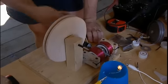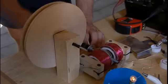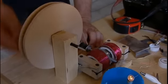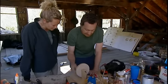And Jonathan's also made some tweaks. You have changed quite a lot. Yeah, well, I put the coils closer to the magnets. Right, so we're picking up more of the electricity. This is slightly bigger, so we're getting a better gearing. So it's really getting there now.